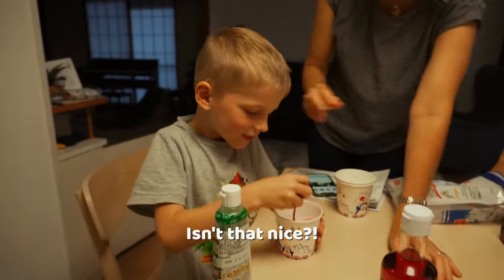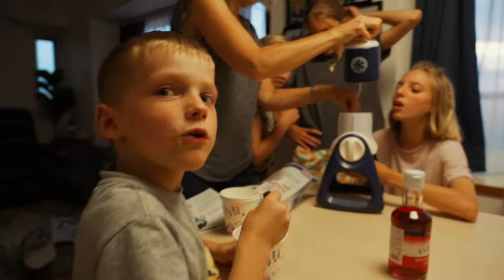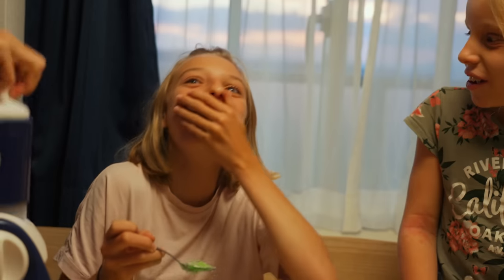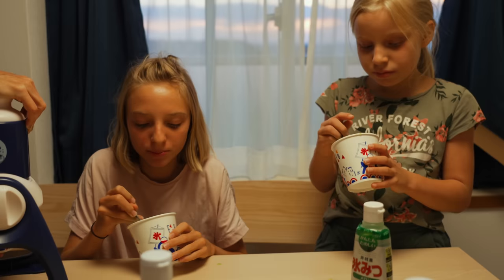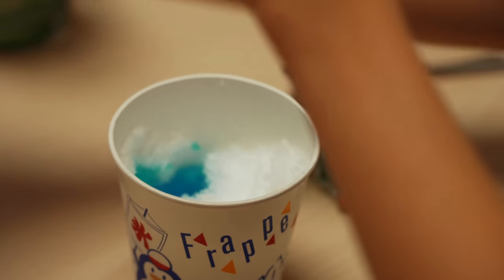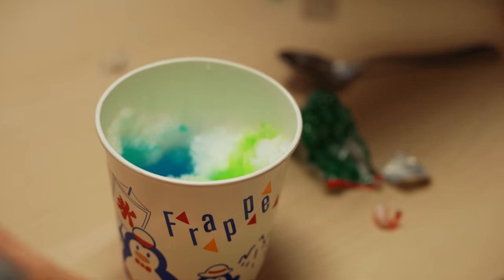Mmm. You put too much in. How is it? This is the best kakigori I've ever had. Better than so kakigori. Wow! It's so good. Oh, this is the winner. There it goes. Blue. It really is blue. Oh, half and half. Here it comes. Metal. You put a metal part in there.